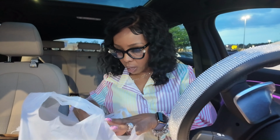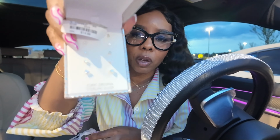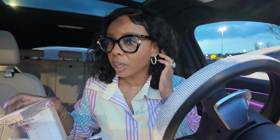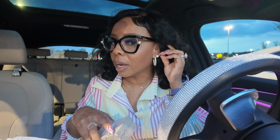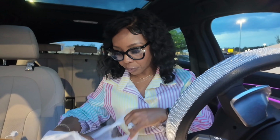What did I get? Got a few things. I got some earrings for my hoes, because these here are a little too big. So I just got these. I wasn't thinking about the size when I purchased these, because as you can see, they're a little too big. Not too big, but I wanted something small like this.